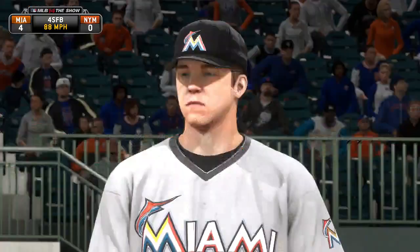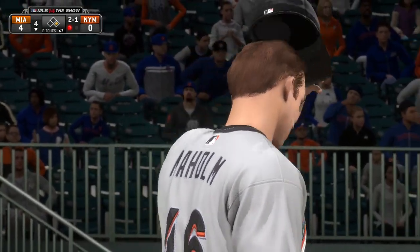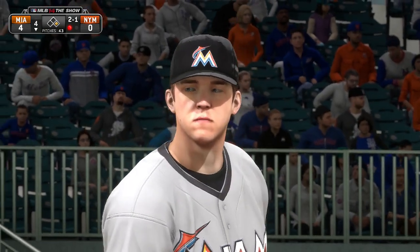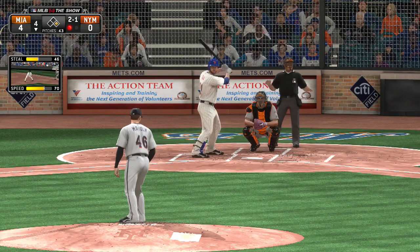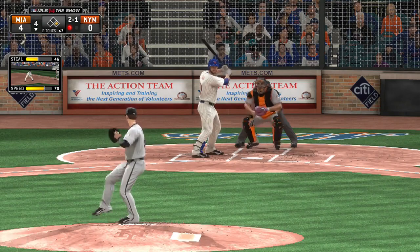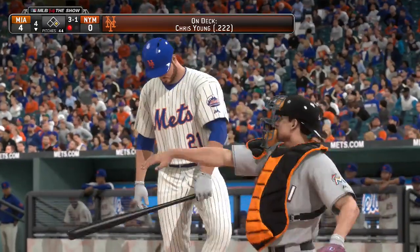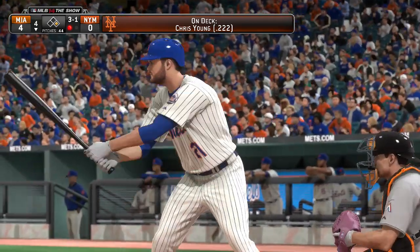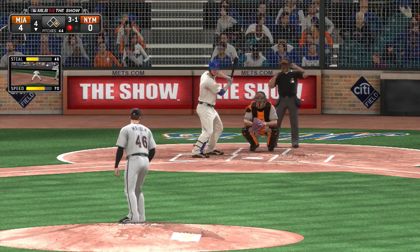Too high there and maybe a bit outside as well. 2-1. Oh, and not an easy pitch to lay off of, but he did somehow, and he's got it to 3-1. Well, I think it's time to attack now because these guys haven't been in too many good hitters' counts. This is where you need to pounce.